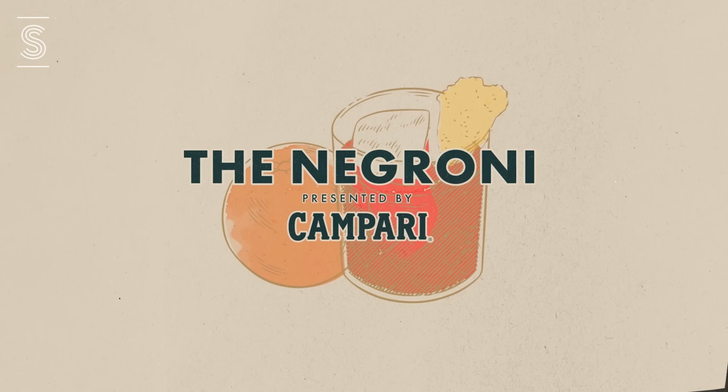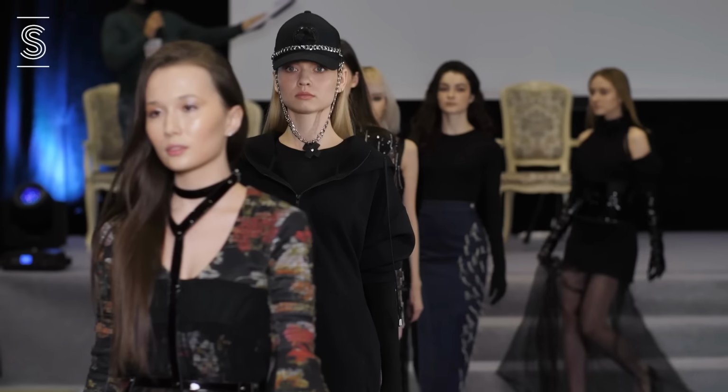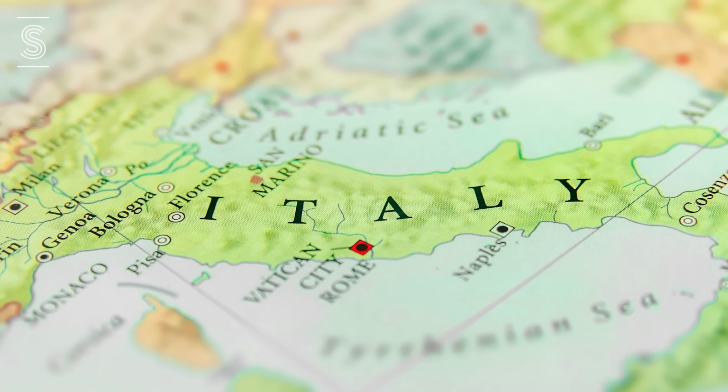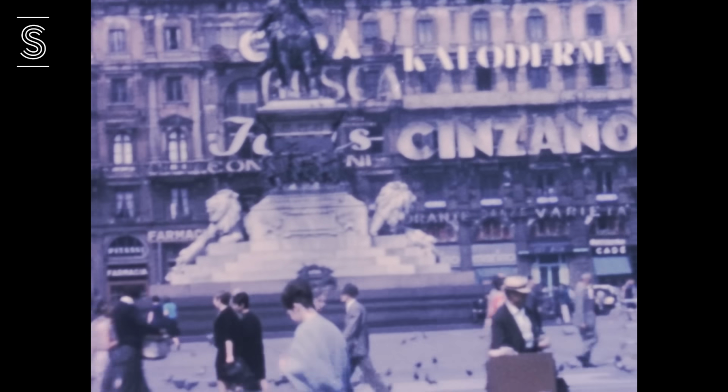The story of the Negroni begins in a place where art, food, drink, and lifestyle have always mixed and mingled: Italy. But before our story begins in Italy, it's important to know exactly what is in a true Negroni.